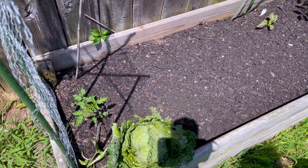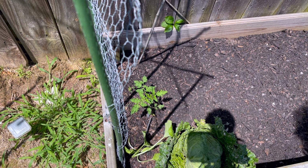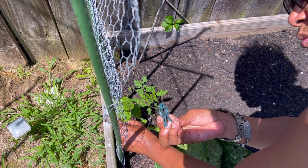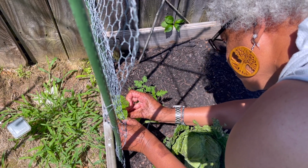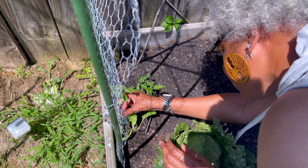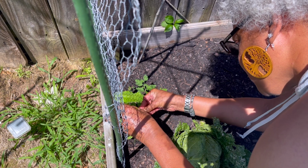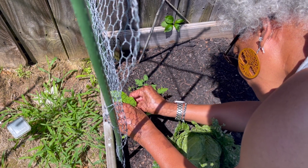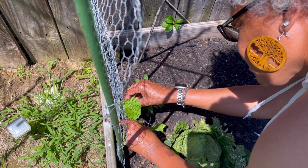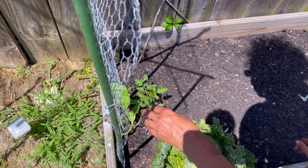We do have right here this Armenian cucumber that's growing. It's getting shaded out by this cabbage, but it's up far enough now that I can use one of these little clips and attach it to this fence, so that it can start growing up this fence. Hopefully one here survived. That way it's attached above the cabbage and it can get more sun. That's my goal, to try to get it more sun.